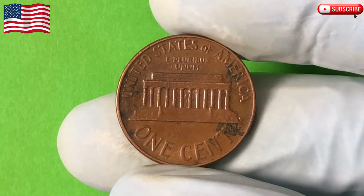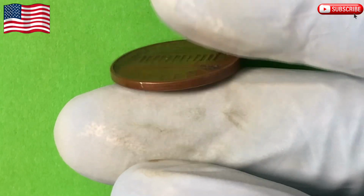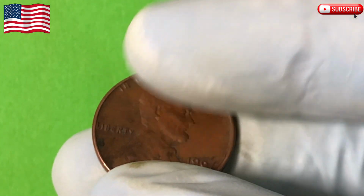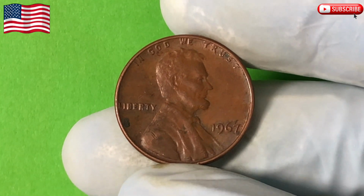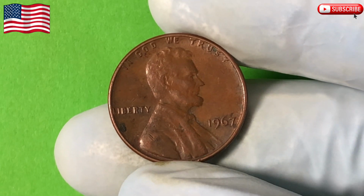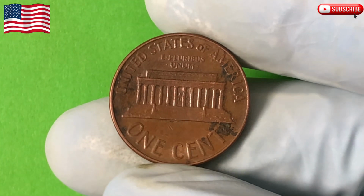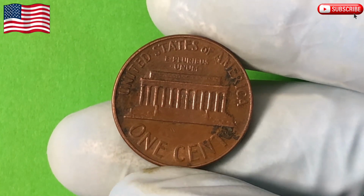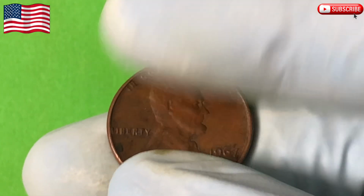The 1967 penny was part of the United States Mint's normal production of circulating coins, but despite its large mintage, there are certain rarities within the 1967 penny collection that make it extremely valuable to collectors today. The 1967 penny may have been produced in huge quantities, but it's the rarer varieties and those in exceptional condition that command top dollar. So what makes the 1967 penny so special?